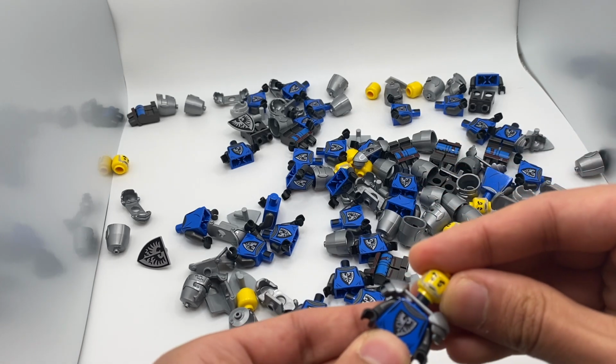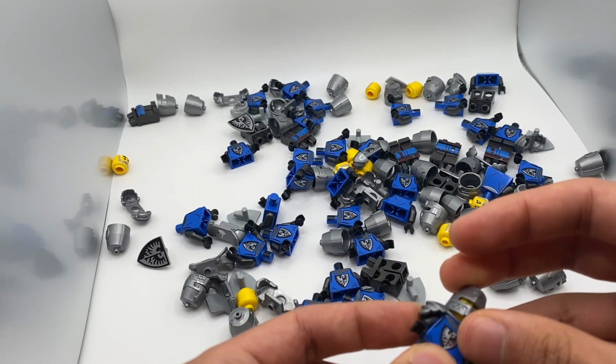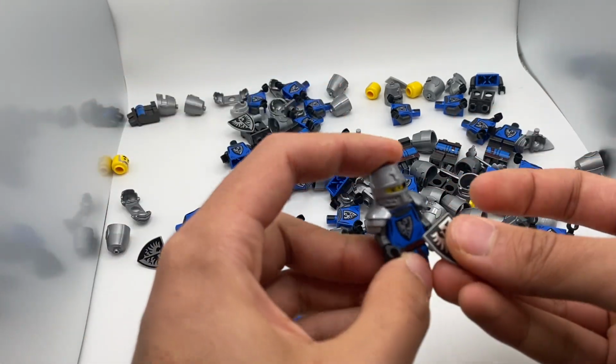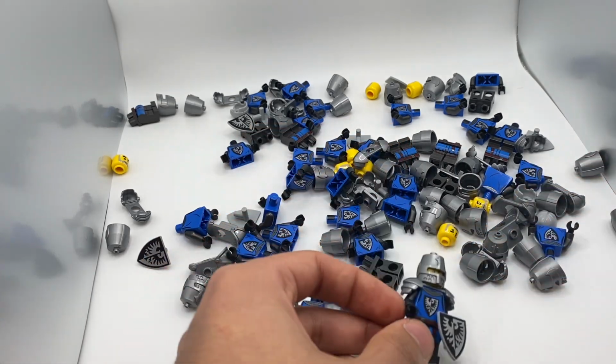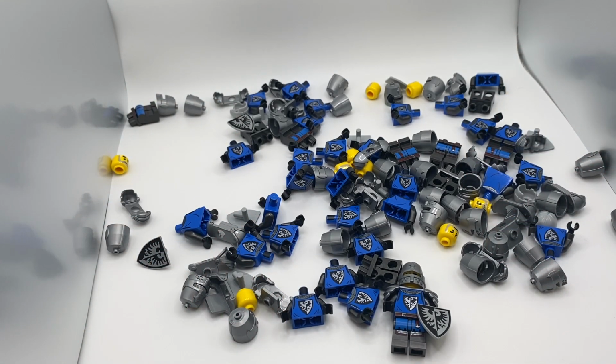Alongside them, actually, if any of you have tuned into some of my older Bricks and Pieces videos, I got these guys special sets of armor and swords to go along with them. But now that I have the rest of their figures, I can actually complete them. So let me just bring over all the swords and extra armor pieces to this collection so we can have them all together.